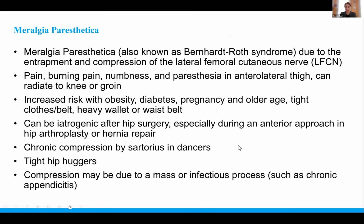But other risk factors that we see are really things that put pressure on that nerve. So a big belly, a tight belt, hip huggers. Somebody was just telling me about that. When hip huggers were in fashion, they saw a lot of this nerve problem. Sartorius can press on it when you're a dancer, and it can be damaged during surgery. And also if somebody has a mass or an infection in that area, such as a chronic appendicitis.